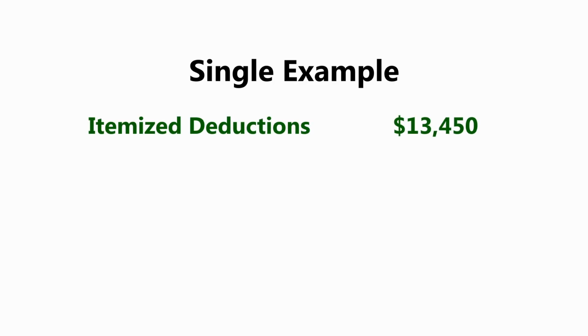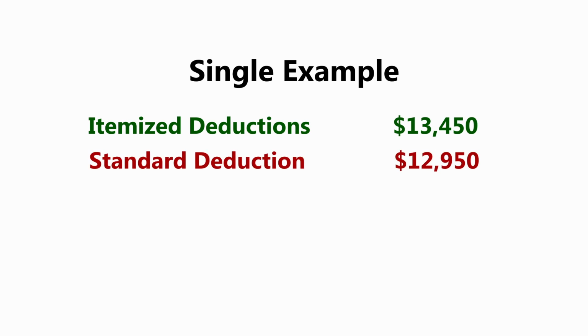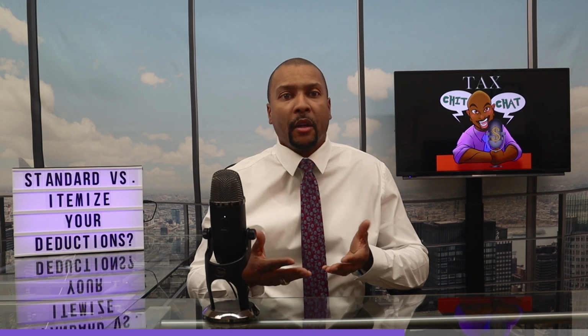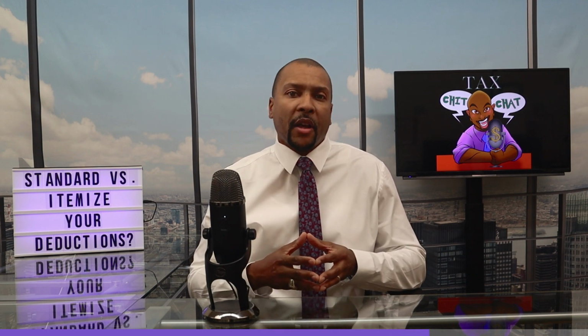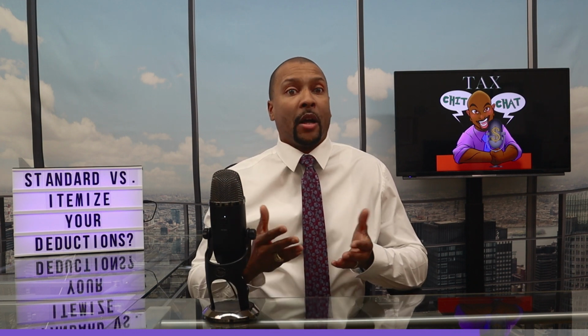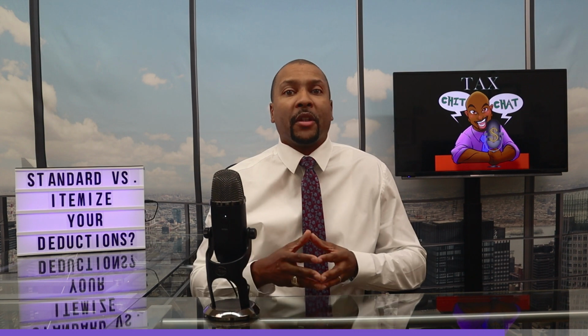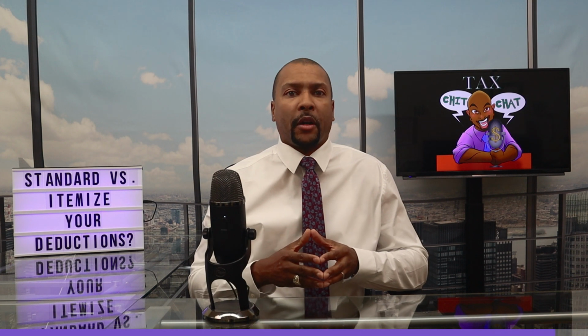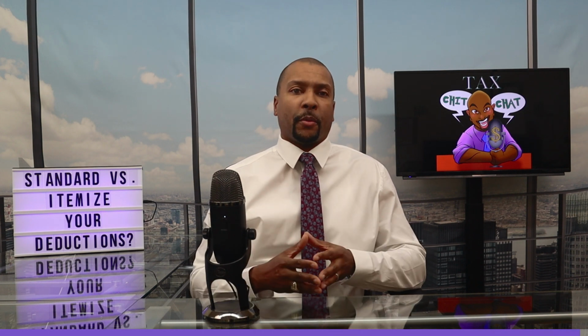Looking back at the first example, if you had $13,450 worth of itemized deductions and you were single, you would be $500 over the $12,950 standard deduction. If you were in the 22% marginal tax bracket, then you're only saving $110 by itemizing. Now, don't get me wrong, $110 is $110, but you get my point. For this person, the $110 might not be worth the effort of tallying up all their expenses. But if it were $5,000 over the standard deduction, well, a $1,100 write-off might be worth it to go through and look at all those expenses. So the point is this: do the analysis, then take whichever one is greater, whether you prepare your taxes with software or you use a professional.